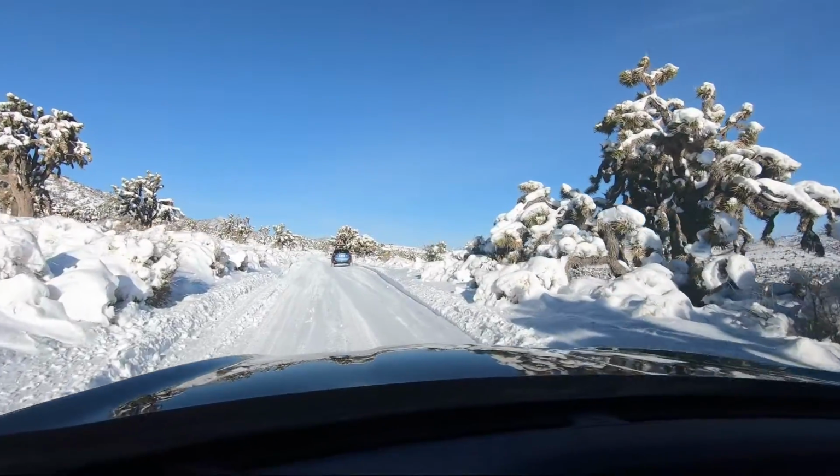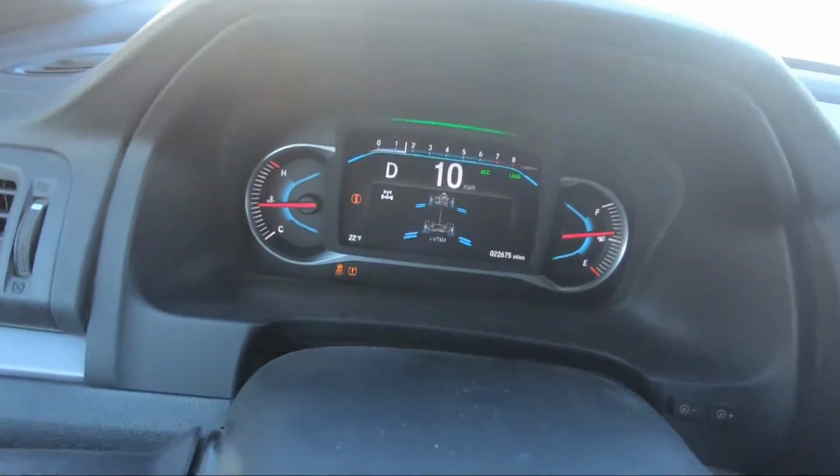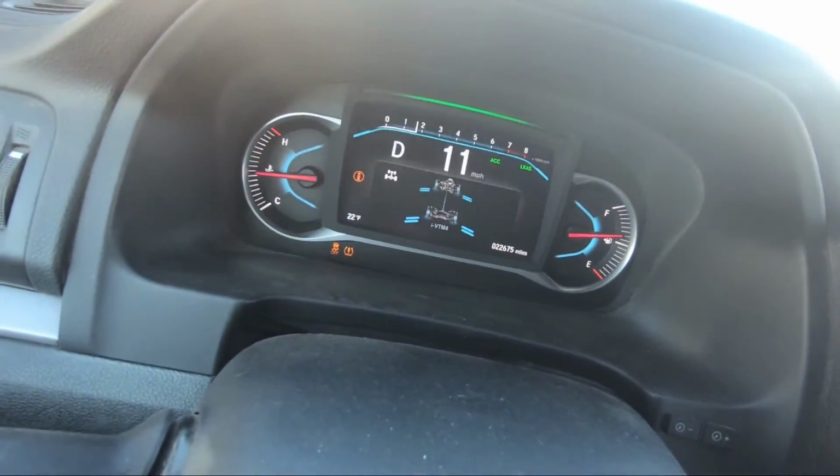We got to the Joshua trees and it's 22 degrees right now. Pretty darn cold.